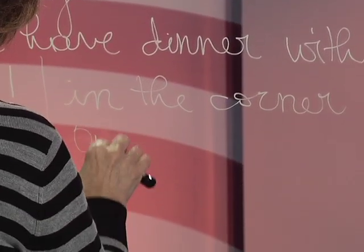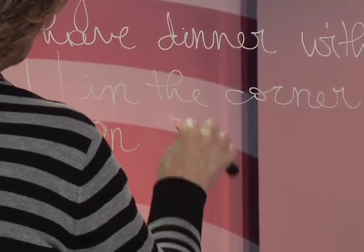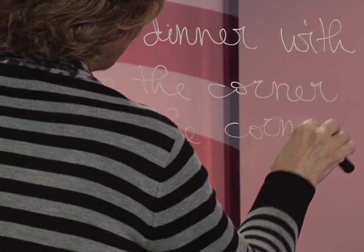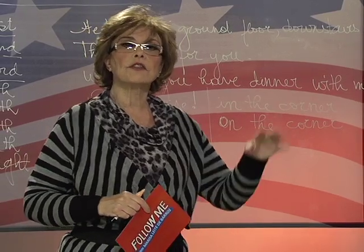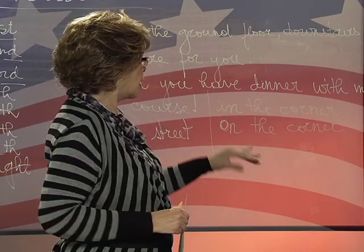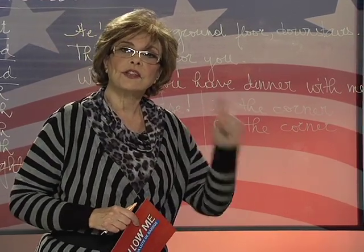E on the corner. Isso é que eu queria deixar bem claro para você. On the corner quer dizer na esquina. E in the corner quer dizer no canto. The vase is in the corner. O vaso está no cantinho. E o restaurante is on the corner. O restaurante é na esquina.